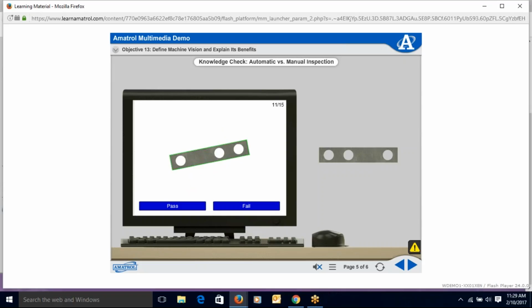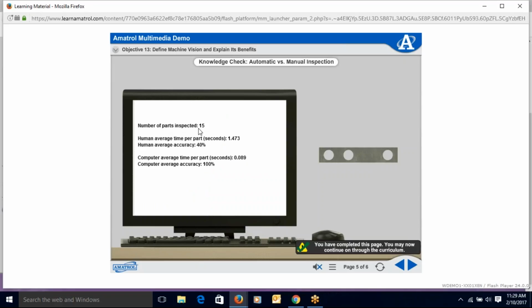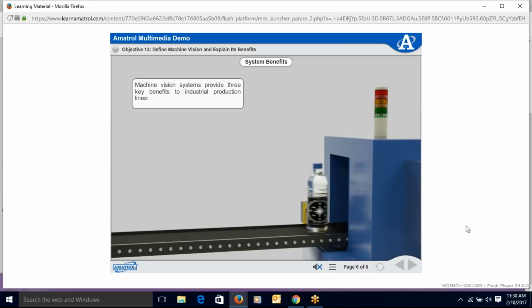So I'm manually inspecting these parts, trying to get through this pretty quick here. And you'll see that I inspected manually 15 parts. My average time per part was 1.473 seconds, and my accuracy was only 40%. So I was terrible at manual inspection. But the point here is that we're comparing vision systems, or an automatic system, versus the manual inspection, and you can see that by using a vision system, it would only take 0.089 seconds to determine if that part was good or not, and with 100% accuracy. So that's an interaction that really drives home the advantage of a vision system.